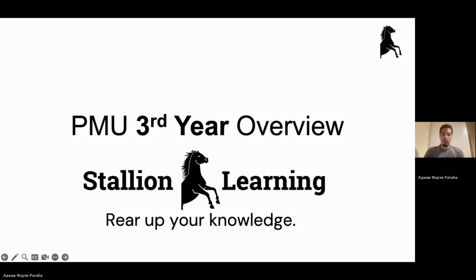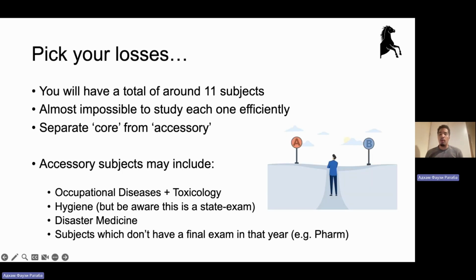So yeah, third year is all about picking your losses. What I mean by that is you're going to be studying a total of around 12 subjects, maybe 11 if you don't count the one subject that isn't an examined subject. But it's all about choosing which is important and which isn't that essential to your own learning. So it's all about separating core from additional accessory.